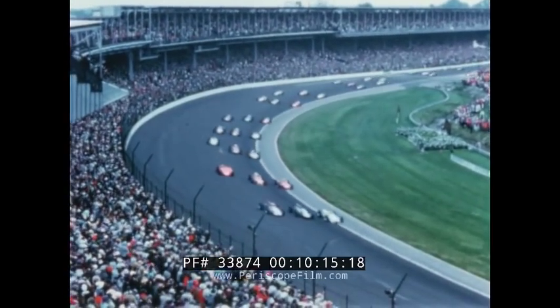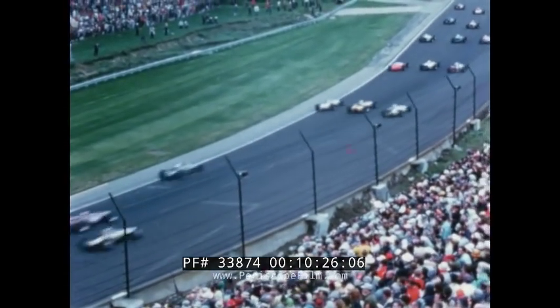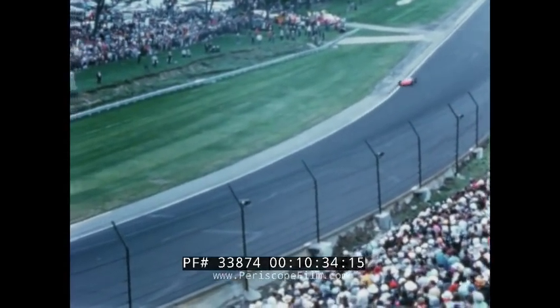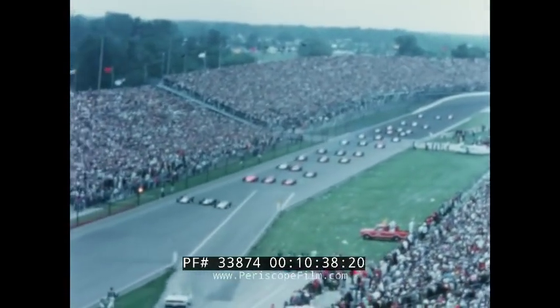Now the pace lap. Wally Dallenbach is smoking. He could be called in if it keeps up. Let's go. Graham Hill, having trouble starting, finally catches up with no lap loss. The pace car pulls out. The race is on.